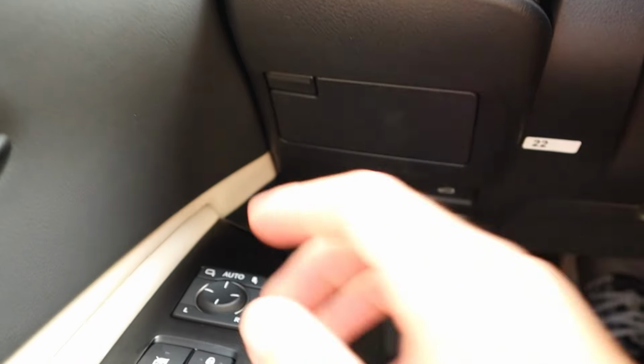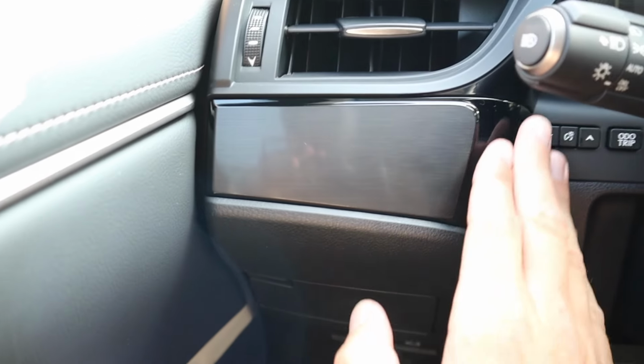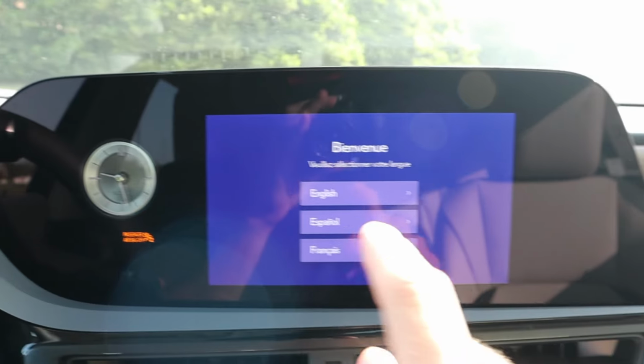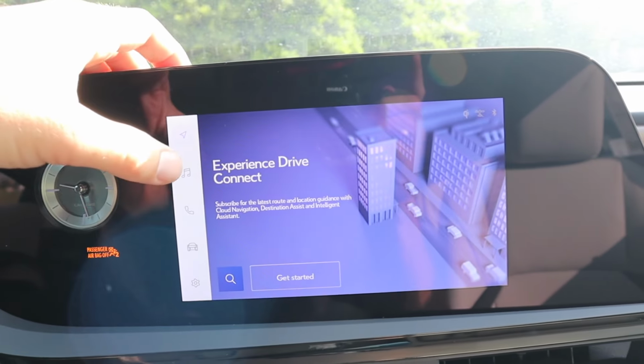Now over on this left side, there is a small storage bin where you can place some items. There's also the fuel cap and trunk release. Really nice trim accent with some gloss black surrounding it, along with one air vent. And then as we work our way to the infotainment system, you'll notice on the left side, there's a clock. And then right in the middle, you have some more info to go through.